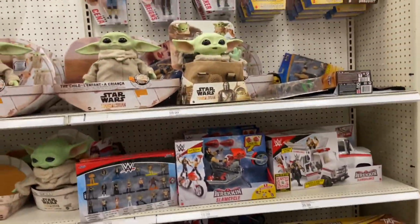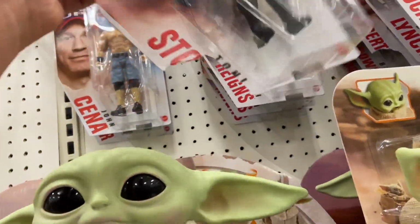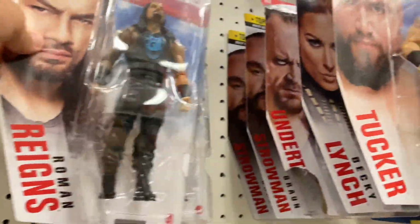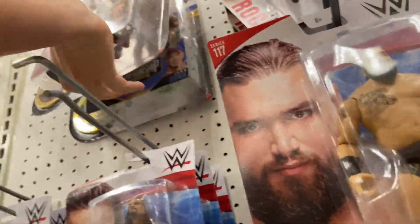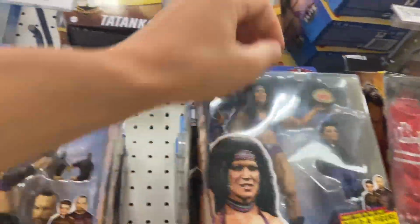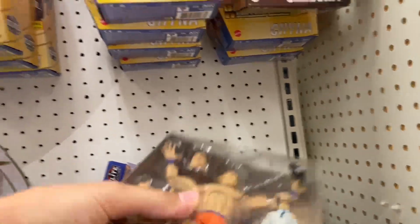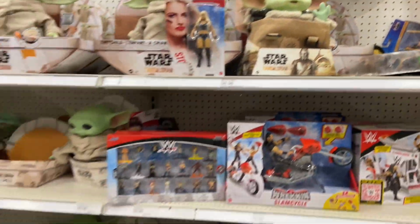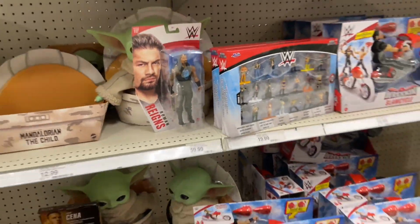All right, last stop of the trip. I really wanted to bring something home, but I'm not really seeing much. They had Toni Storm, and it looked like somebody took a bite out of her. Again, I don't know what's going on at this Walmart, but somebody is biting up these figures. Something's going down, and we need to figure it out. They had Tucker, had Otis, John Cena Legends, Tatanka, Paul Orndorff, tons of Goldbergs, tons of Chynas, but nothing that we need. I'm telling you, that Toni Storm was strange.